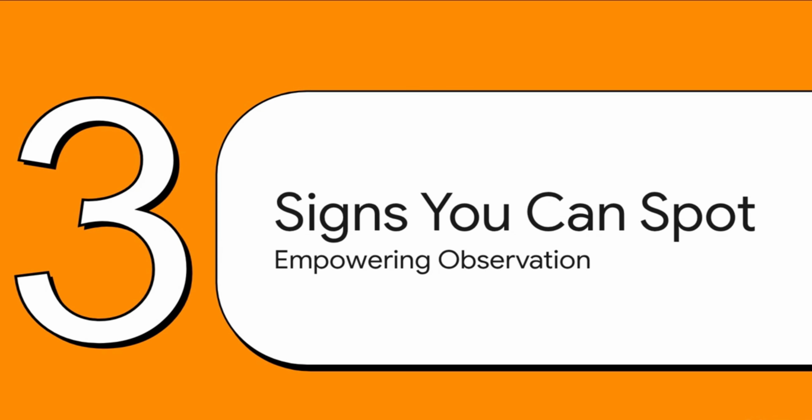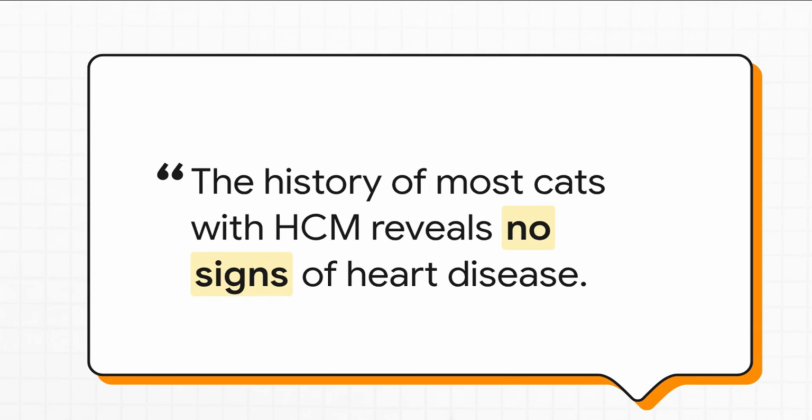All right, this brings us to what I think is one of the most vital parts of this whole explainer. What can you actually look for at home? Because HCM is so often silent, being an observant partner in your cat's health is everything. This quote from the veterinary world really just says it all, doesn't it? The fact is, many, if not most, cats with HCM are found by accident. It's during a routine checkup when a vet listens to their chest and hears something that's not quite right, like a murmur or a gallop sound. The cat often seems totally fine at home until the disease is pretty far along.